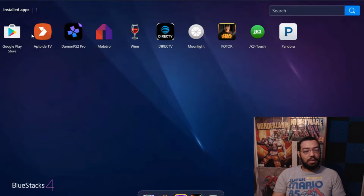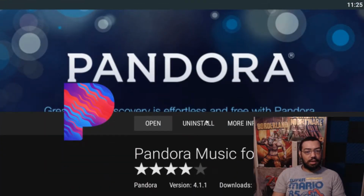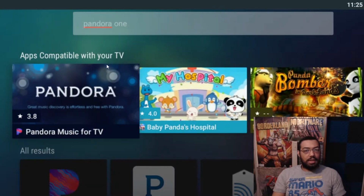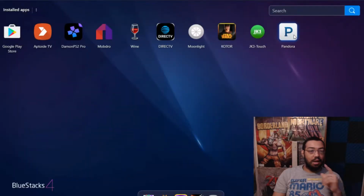So the first thing I wanted to show is Aptoide TV. If you followed one of the many tutorials out there, you'll see that Aptoide TV is one of the main apps that you're going to want to sideload, because it's like a Google Play Store. I'm not going to say anything about the licensing, because nothing costs on here and everything is on here. Some of the apps that I'm going to be going over are found on Aptoide TV, and once you've sideloaded it, it's going to save you a lot of time, and you won't have to go back and use ADB to send the files over.